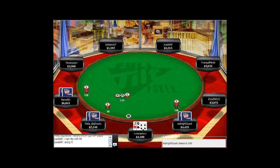Let's look at the stack sizes. So we have 20 blinds in the small blind, deep stack in the big blind. Our hero decides to 3-bet, and I think this is a great play. The cutoff is going to be opening fairly wide on 40 big blinds, but it's not like he's opening under the gun.